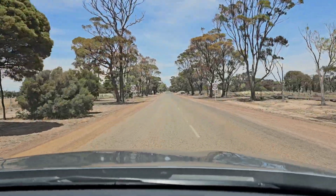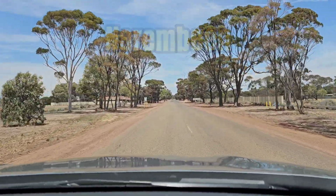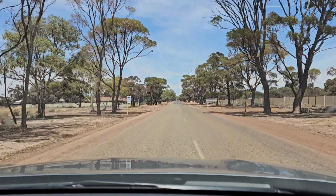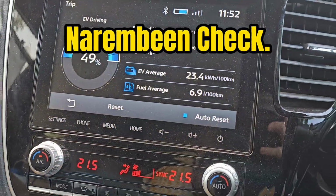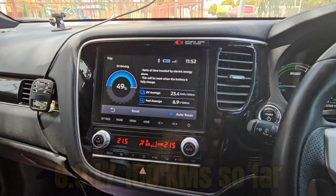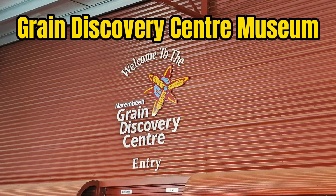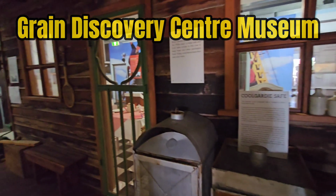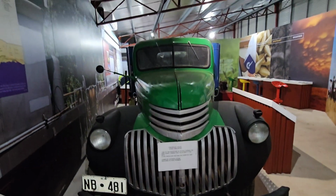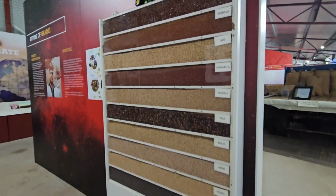So here we are driving into the tiny little town of Narambeen, and let's go and see if the Grains Museum is open. Look at that, 6.9, I'm pretty happy with that. I didn't think I'd get under 7 to be honest, but that's not bad. So the Grain Centre is a great little museum, and it's all about the farming history of the region. It's behind the cafe inside the service station there at Narambeen.